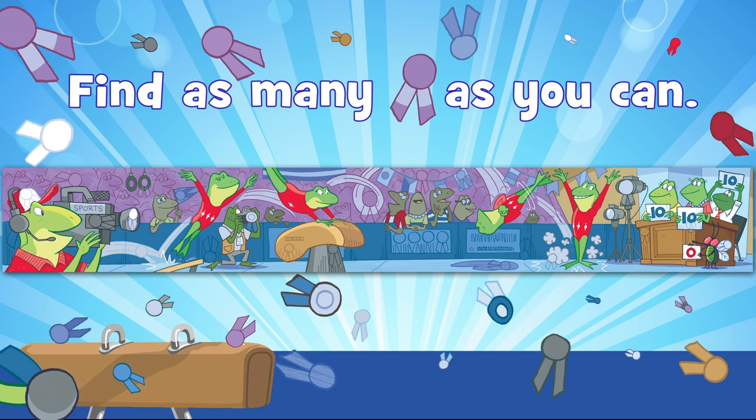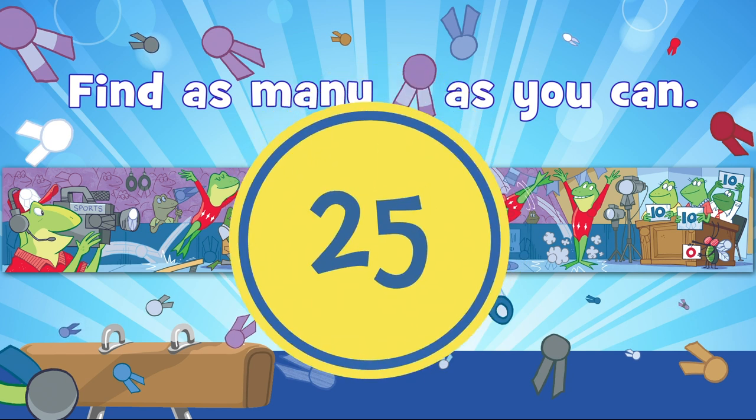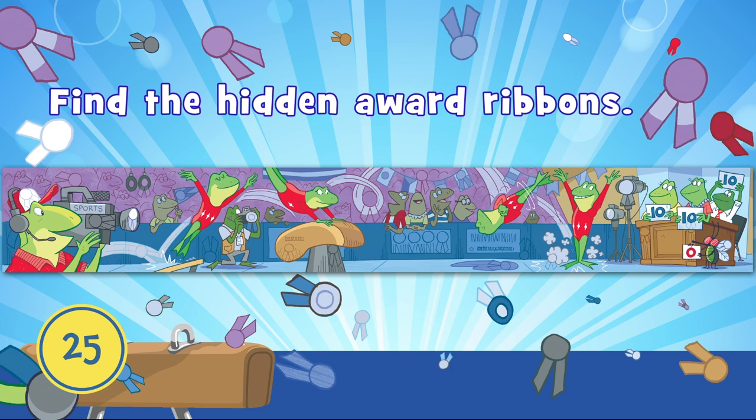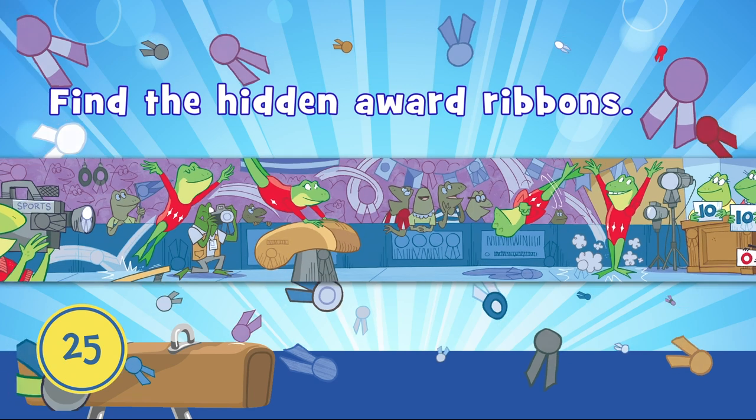In this round, you'll have 25 seconds to see the whole picture. Find the hidden award ribbons. Ready to jump into it? Let's go!